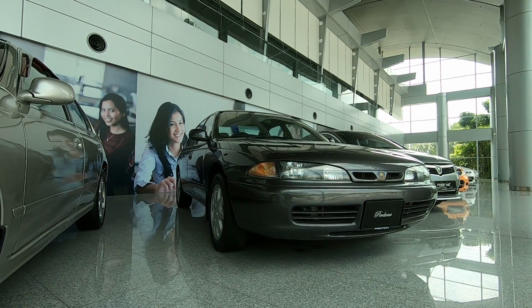Howdy folks, good morning, and I find myself again at a very familiar place. We are here at the Proton Center of Excellence, and in my sights is this Pradana. This is the first generation Pradana, and many have actually asked in terms of buying a used car.